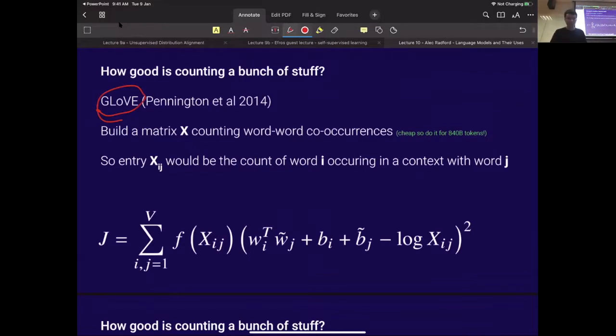It's calculated in this way. First, we get a matrix, which is the occurrence between two words. And so it's a big matrix. And given this matrix, we minimize the cost, which the formula is like this. So how do we minimize this?